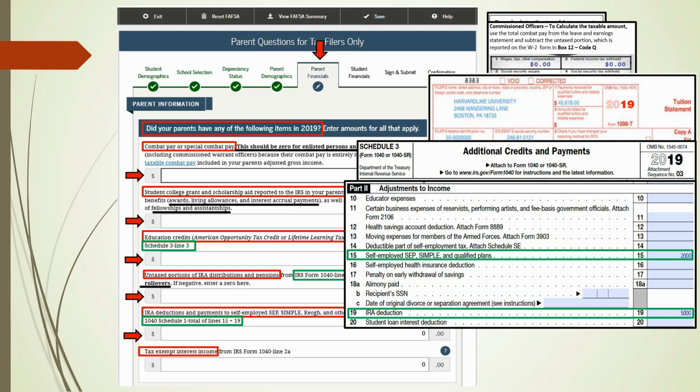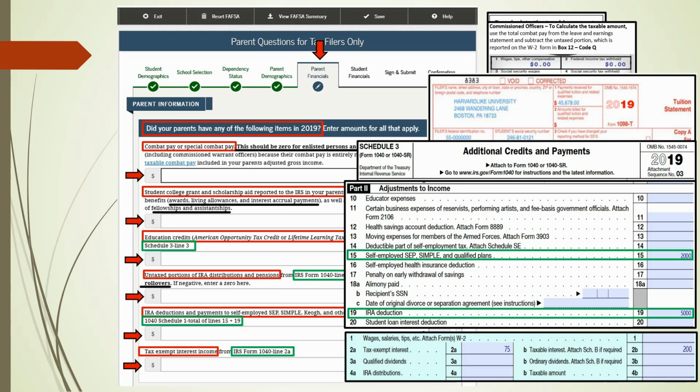And finally, on this page, the last line item you're looking at is tax-exempt interest income, and that's on IRS Form 1040. It's line 2A. Now, be very careful with this. This is also another mistake that's common among families to report. You're only reporting the tax-exempt interest, which is 2A, not the amount that's reported on 2B.